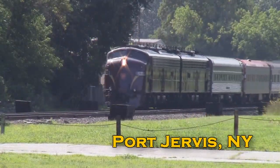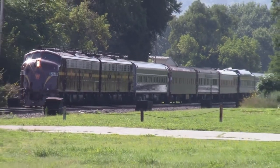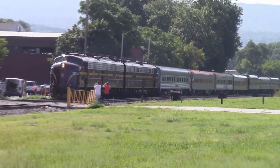We begin at Port Jervis, New York, the end of Metro North Territory and the beginning of the Central New York, which is part of the New York, Susquehanna, and Western's route to Binghamton.